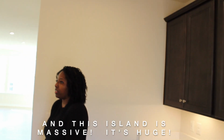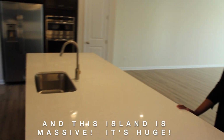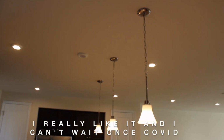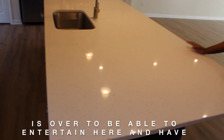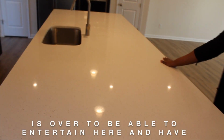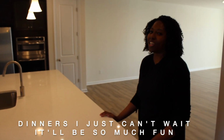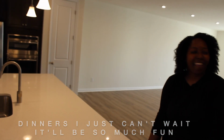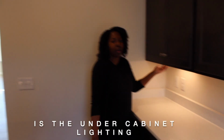And then this island is massive, it's huge. I really like it, and I can't wait, once COVID is over, to be able to entertain here and have dinners. It's gonna be so much fun. And another quick upgrade I wanted to point out was the under cabinet lighting.